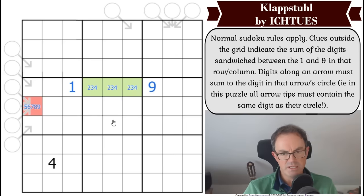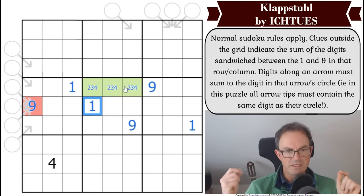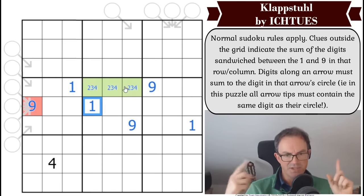We can put a 1 here, maybe. I don't know, 9 here. So there would be a 1 here, and a 9 there, perhaps. No, hang on, we're saying that is a 9, aren't we? Oh, hang on, I'm getting confused. No, so that would have to be a 1, because this couldn't be a 2, 3, or a 4. Sorry, I realise I'm not really making any progress here. I'm just trying to understand how these clues fit together.